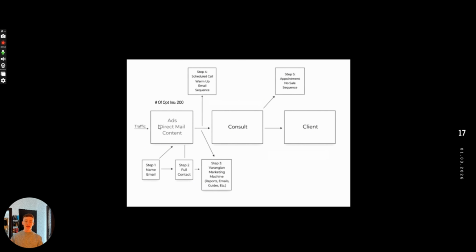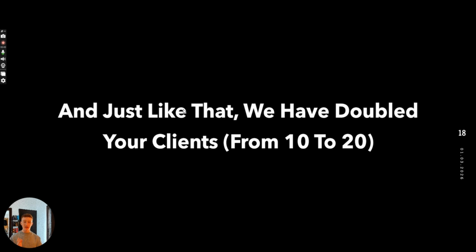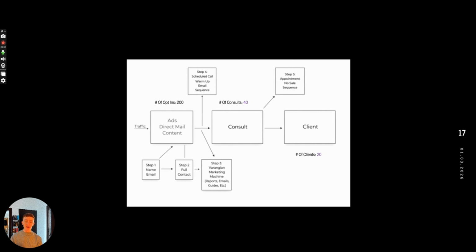Now let's crunch some numbers. Let's say you still have the same 200 opt-ins from your ads and your traffic generating sources. With all these new systems in place, with your warm-up email sequence, with your Varangian marketing machine, let's say you book 40 consults. And 40 of those people actually show up because you have a warm-up sequence in place that allows you to warm your people up and make them way more likely to show up on your calls. Now you just doubled the number of consults just through smart marketing. And let's say your closing rate stays the same. Now you have 20 new clients from the very same 200 opt-ins you initially had, meaning that we have literally doubled your clients from 10 to 20 through the use of simple marketing systems like these right here.